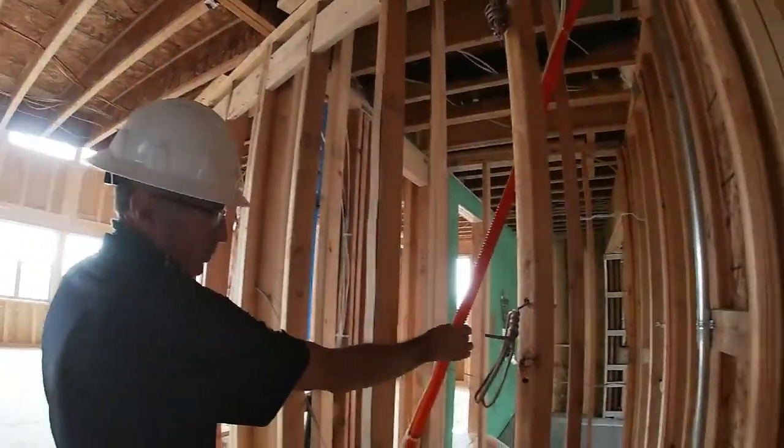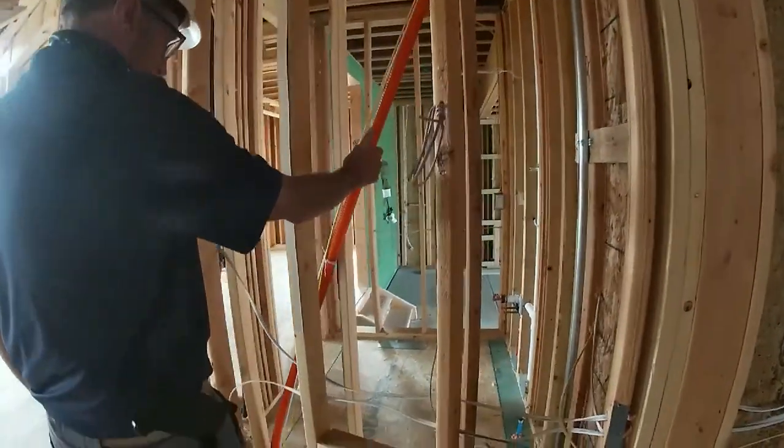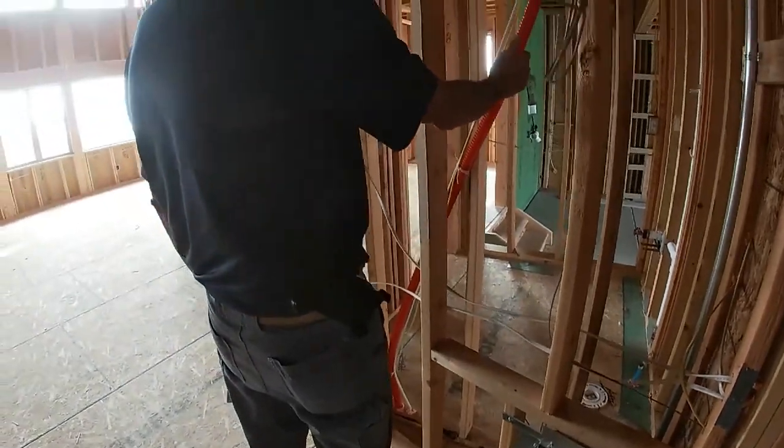This orange, I should have pointed this out with the photovoltaic. This is another conduit coming from the basement, which I'll speak to a little later. This is a low volt conduit.